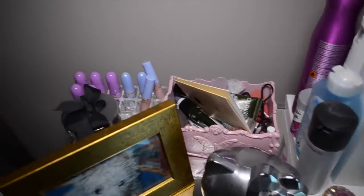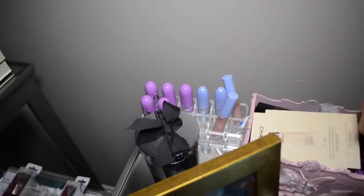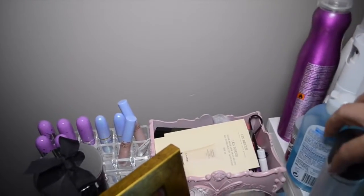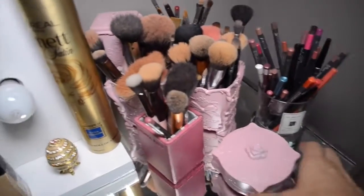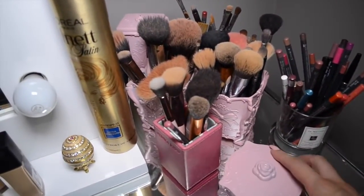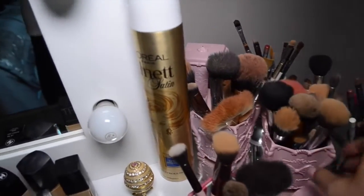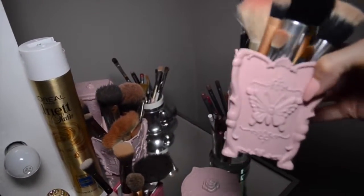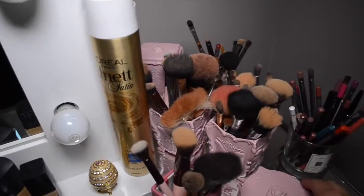Moving along again, right, I really want to show you guys these pots, so I've got one there. And I also have got, oh, that's about to fall. I've also got these ones here. So this one I keep loose powder in. Then these ones I keep my makeup brushes in. I'm just going to show you what that looks like. And I made these and they were really easy to make.